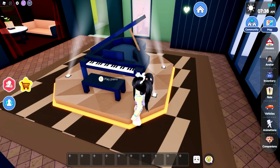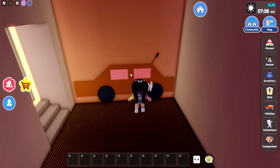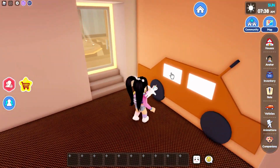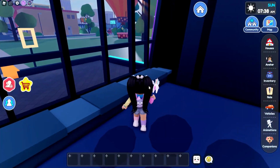We have a piano room. Fancy, fancy. Okay, first room on the, oh, this is for the car. And okay, so that's just a car. Sometimes those actually have secrets, but apparently not today. Okay, so what is gonna be over, oh, there's the stairs.